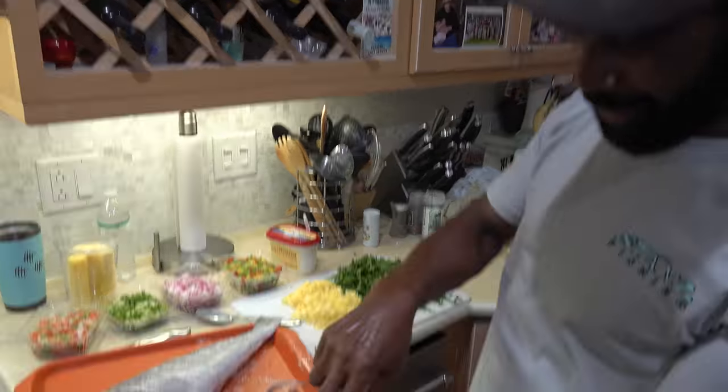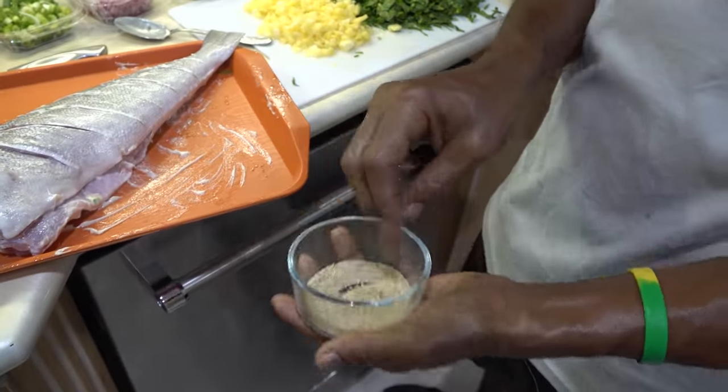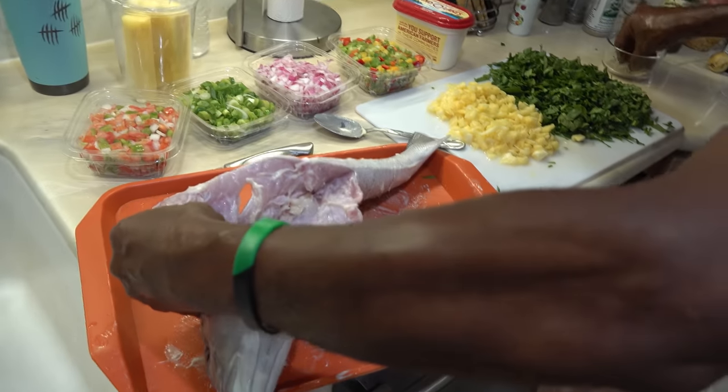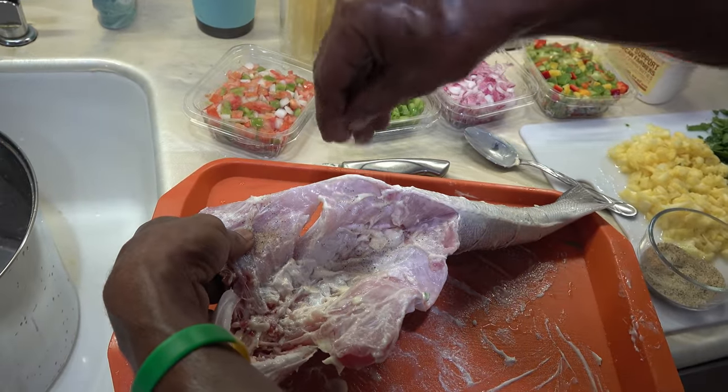So then I put a little seasoning together, just some salt and pepper, and I put a little of that Everglaze seasoning. I like cooking with Everglaze. Yeah, so I put a little seasoning together, and then now what I'm gonna do is drop some seasoning in there. Season up the meat a little bit.